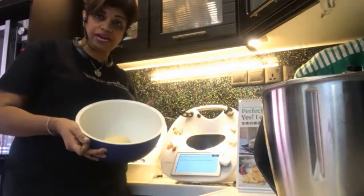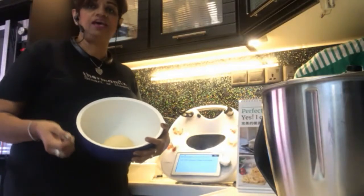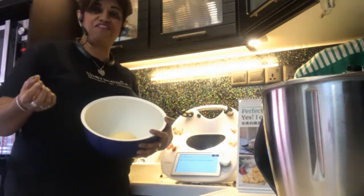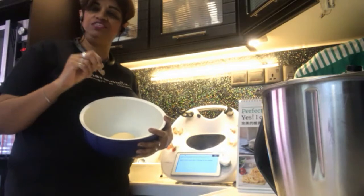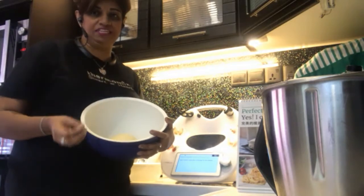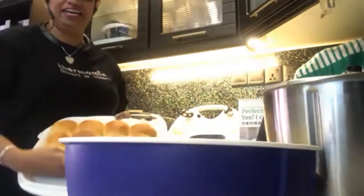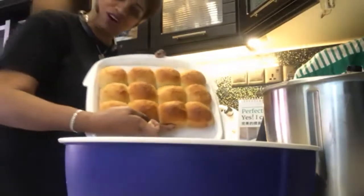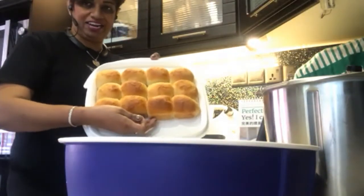And then after the 1 hour is up, you have to divide it into your 12 rolls. And then it needs to proof for another hour. Just before you put it into the oven, you have to brush it lightly with melted butter. Obviously we're not going to have time to do that, which is why I did this to show all of you. And this would be your finished product.